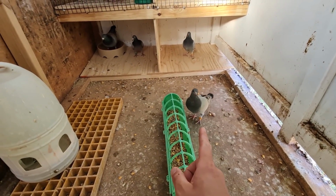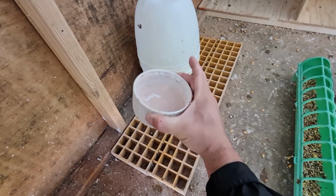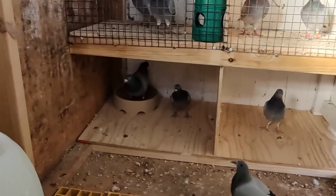This one's a little cheeky one. It might be a hen actually. He's actually even been eating the pink powder today, which is nearly all gone. That was full, I filled that up today. Unreal. These breeders are going crazy.